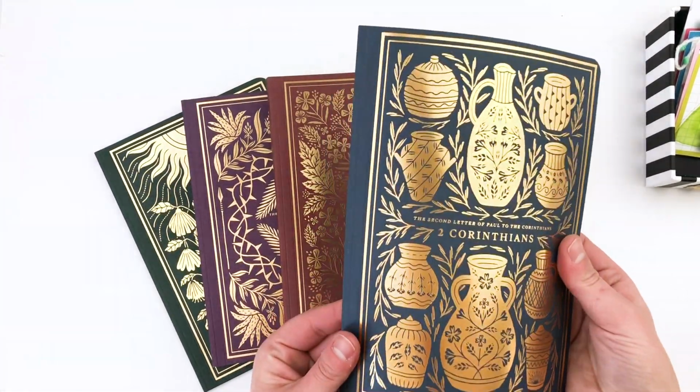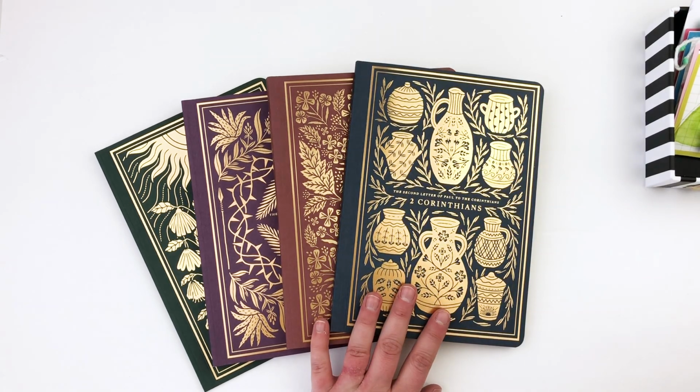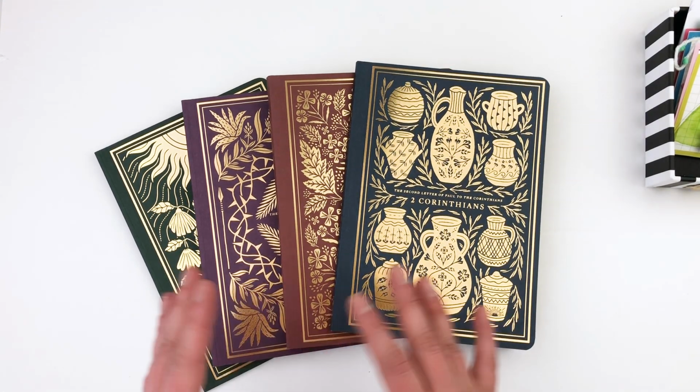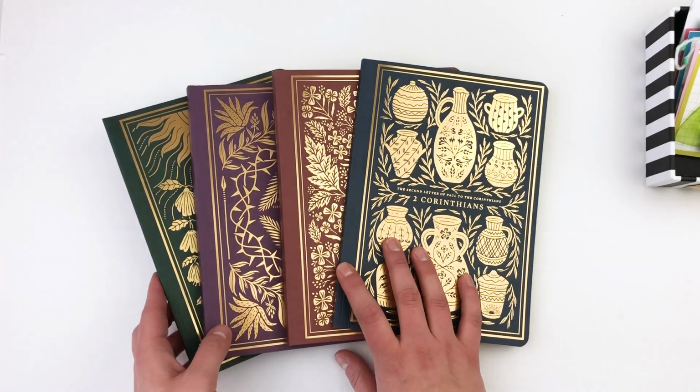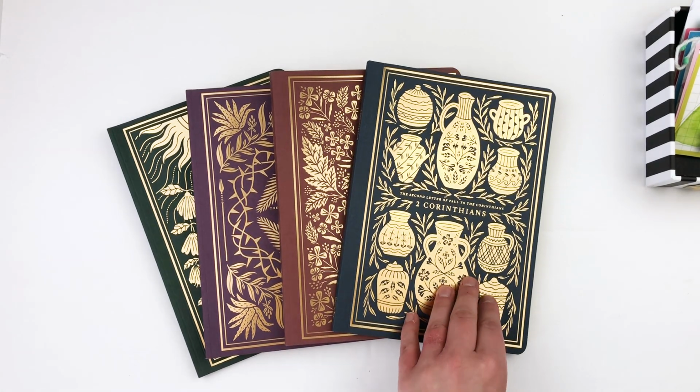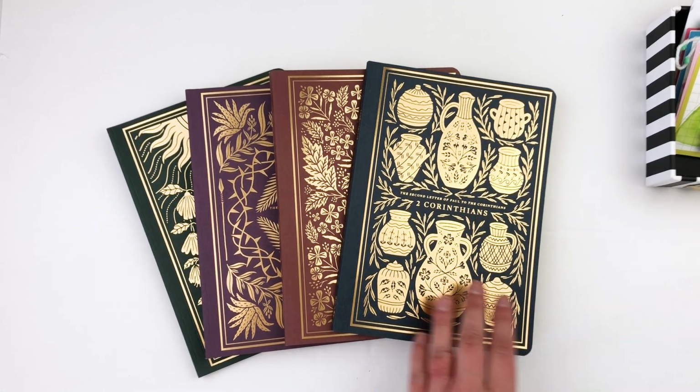And so this is what I worked through for the 2020 kit, and I'm planning on using these for devotional studies throughout this year. I just think it would be a lot of fun to fill them up and then be able to look back at them at the end of the year. So that's what I'm planning to do, but I'm going to go ahead and start and show you my entries that I did.